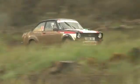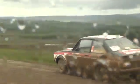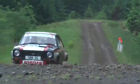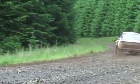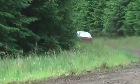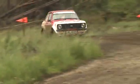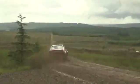The Open class, otherwise known as Series 7, went the way of Barry Jordan and James Grattan Smith, who didn't put a foot wrong all rally, and were rewarded with series fastest times on every stage. And you can't ask for more than that, can you? Martin Hawkswell and Nick Welsh finished just behind them, and looked fast all day. But they were just not on the pace of Jordan and Grattan Smith on this event.